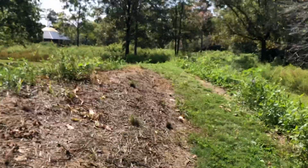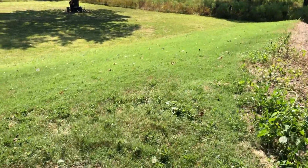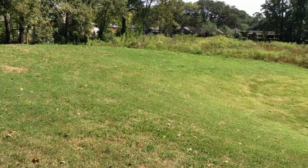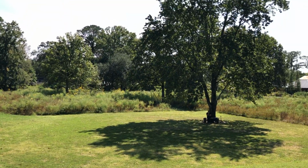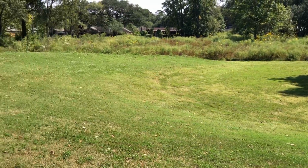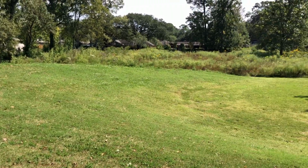Oh, how beautiful is this? So as you can see, we are on top of the mound, and it's kind of like a half mound. It has a tree. Perfect place to have a little picnic spot. And it's like an exclusive little place in the middle of all this beauty.